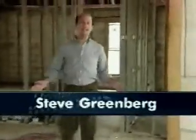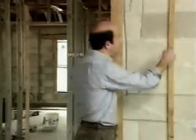Now, if you think the inside of a concrete home has to look like the inside of a public school, think again, because by just adding some furring strips and some sheetrock, a concrete home can look like any home. You can't tell the difference between a wood frame house and a concrete block house from the inside. In most cases, I can't tell the difference either.